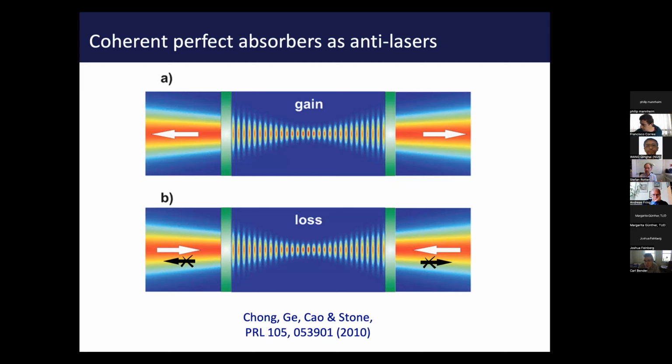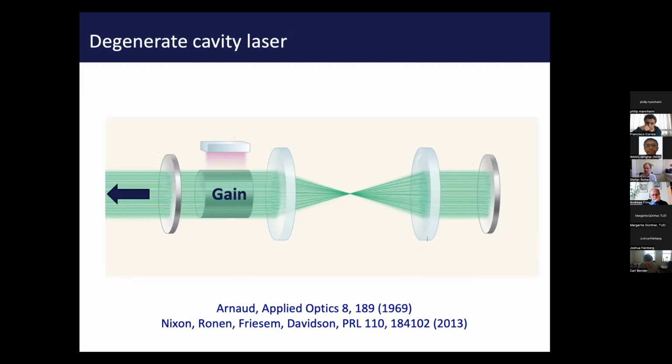And the answer is, again, you have to time reverse a laser. But what kind of a laser would you have to time reverse? The answer is you would have to time reverse a laser that also doesn't just emit in one mode, but in different modes. And what would be a laser that emits in many different modes? Well, such a laser exists, and it's called a 4F cavity laser or a degenerate cavity laser. It has been studied a lot, for example, in the group of Nir Davidson at the Weizmann Institute. This is a very special laser.